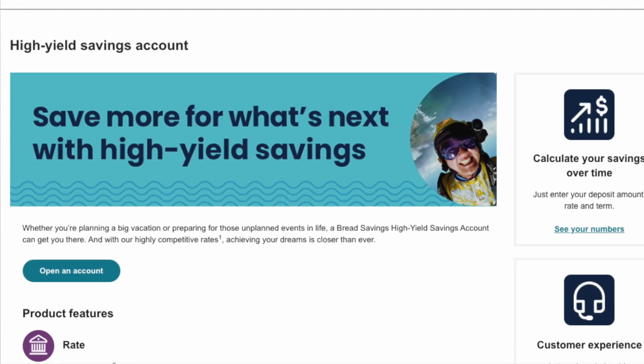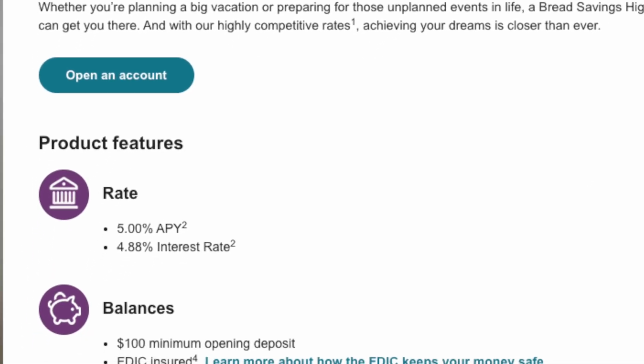Next up, we have Bread Savings by Bread Financial, currently offering a 5% APY, the first one that we'll be talking about with a 5% APY or higher. Now, Bread Savings does require that you have a $100 minimum opening deposit, but there are no monthly fees, which is great. And it's pretty much standard as far as other features, just like the other high yield savings accounts where it's FDIC insured.